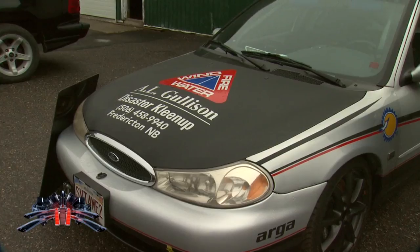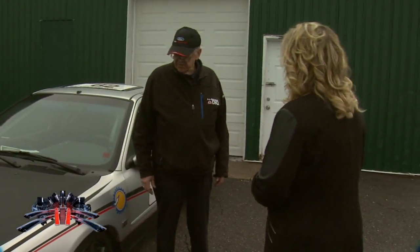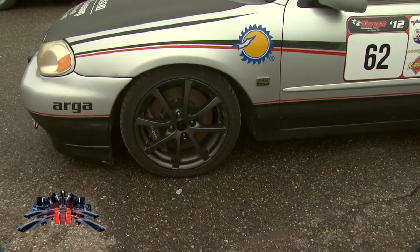Now, is this the car that you actually used to race in Targa, and what is it? This is the car. This is the SVT, Special Vehicle Team builds them. That's what SVT stands for. And it's a 1988 Contour. They don't build them now.